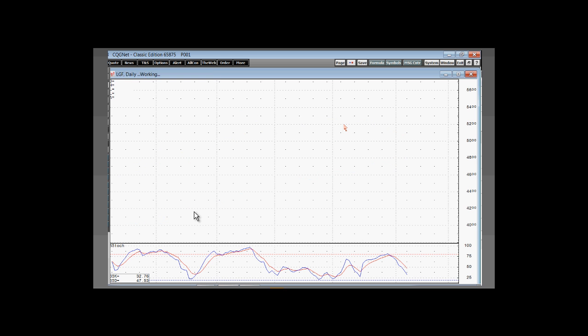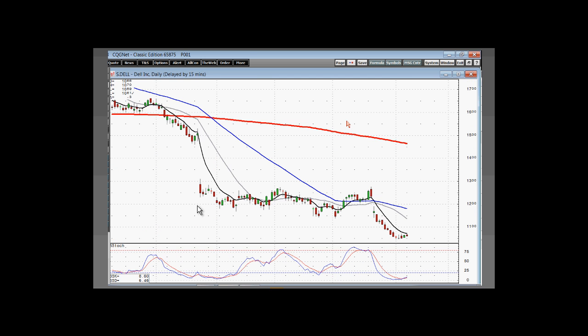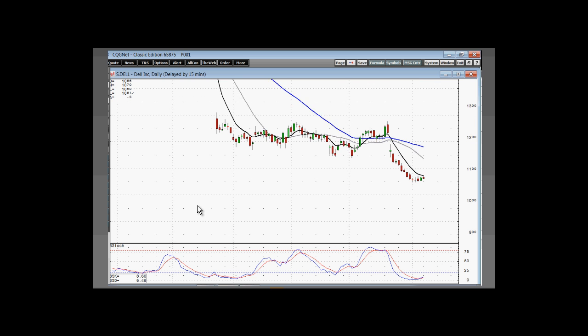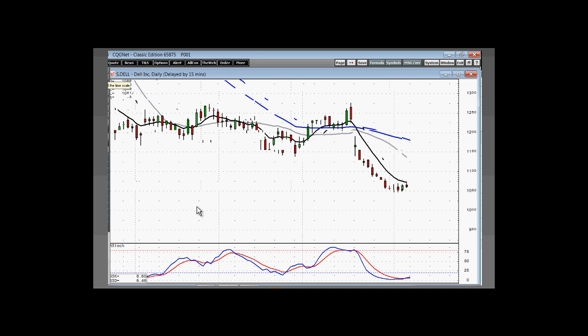LGF, still in an uptrend as long as it doesn't close below the T-line. Dell, you might be looking at as a buy. But it's got to close above the T-line.